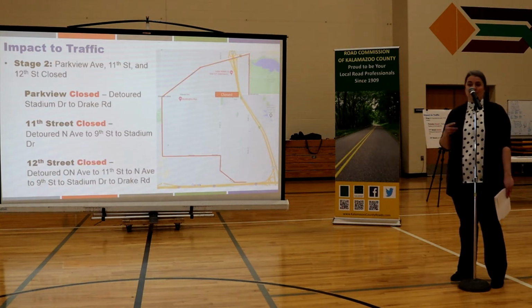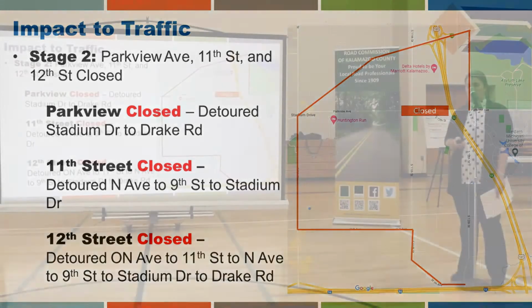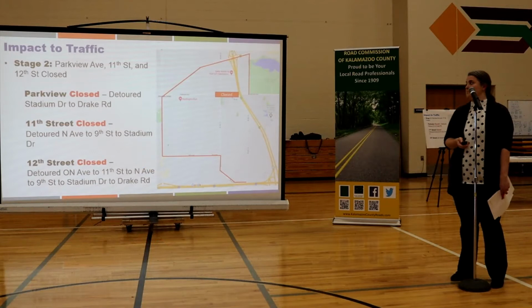Stage 2 will then, we will close 12th Street. 11th Street would still remain closed during this time, and the detour then would just extend for the 11th Street down to Low End Avenue to get back to 12th, since the access at 12th and Parkview will be closed during that time to construct the roundabout.